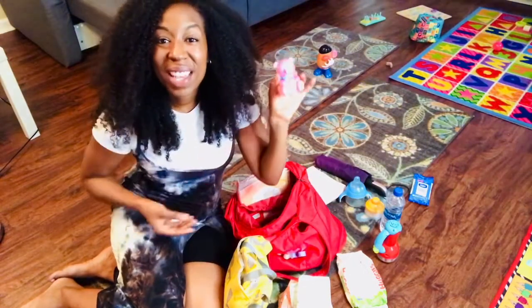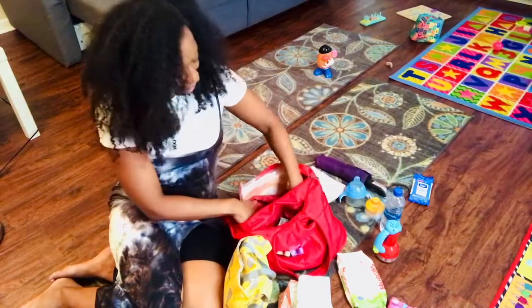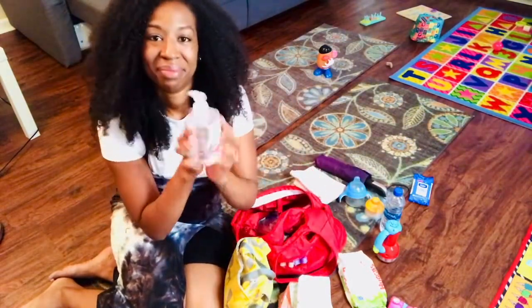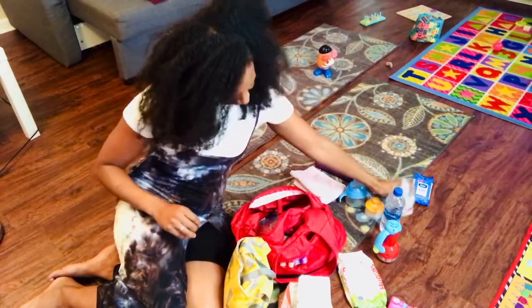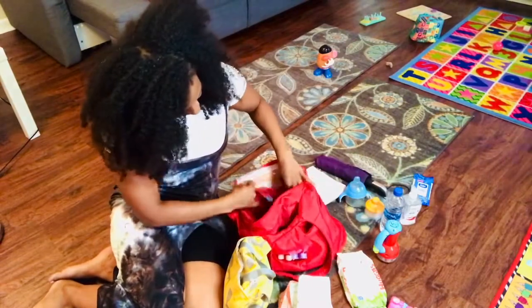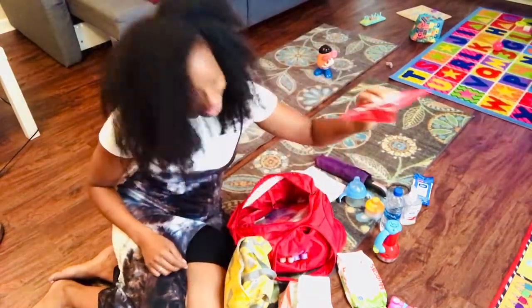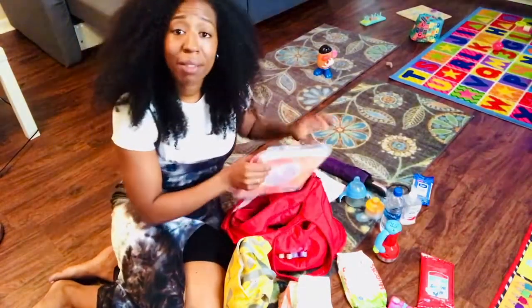Toys, because you can't have enough toys. You need toys, this is a great toy. Those squishy pink bear. More antibacterial. More, why? Because it's 2020. What else do we have? More wipes. Just wipes and wipes and wipes. What else do we have?